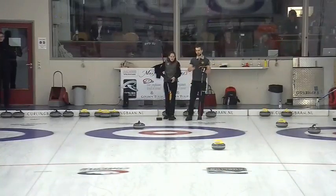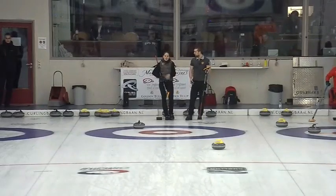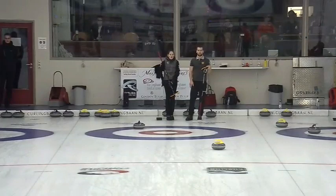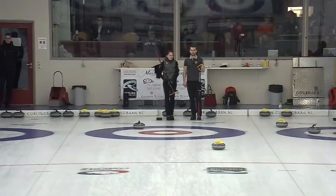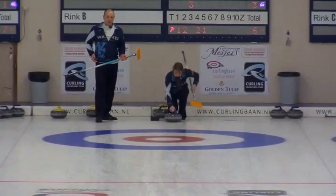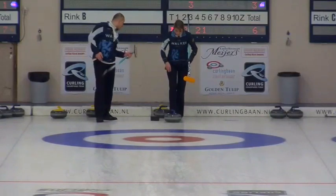Scotland here having the opportunity to use the corner guard again. Absolutely. It's the advantage of having it there, and I think that's why a lot of teams are using it in a defensive way of hitting it into the center line, to take that future opportunity away from the team.